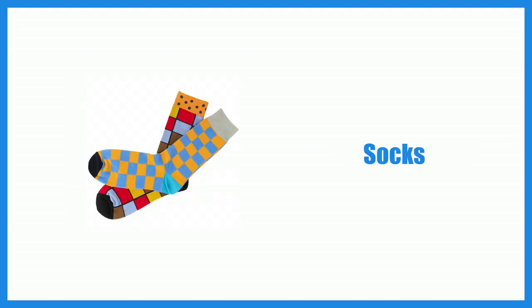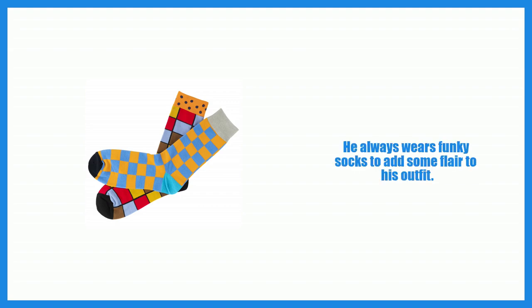Socks. He always wears funky socks to add some flair to his outfit.